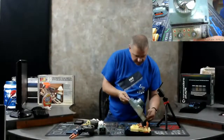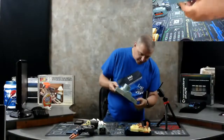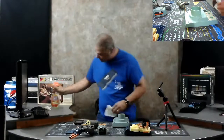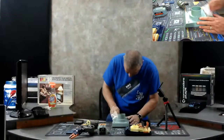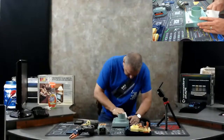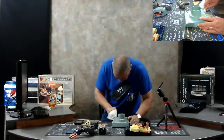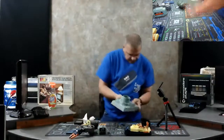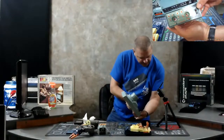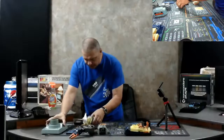There you go. Back to its original shiny, pretty state. And as you can see, those stickers are perfect. They are a little dirty, but they are in good shape. So let's go ahead and get that just right here. There we go. Now we're back to our good shape. You can see the shine on that. Looks perfect. All right, we're going to go ahead and move to the gear.